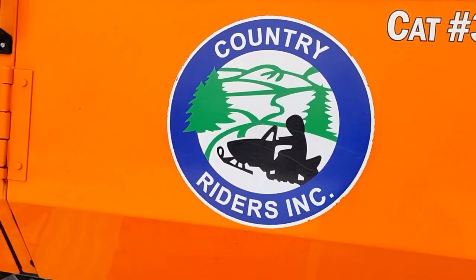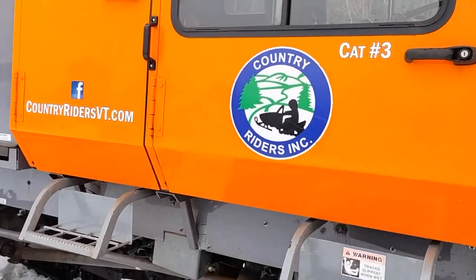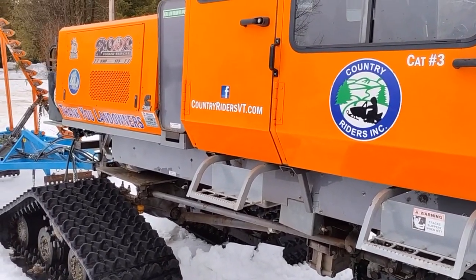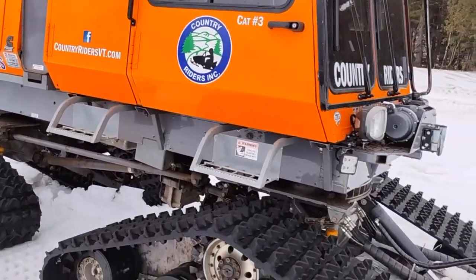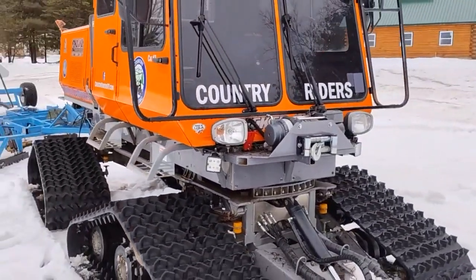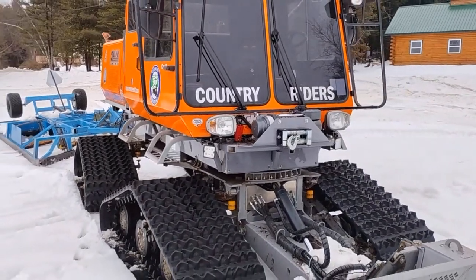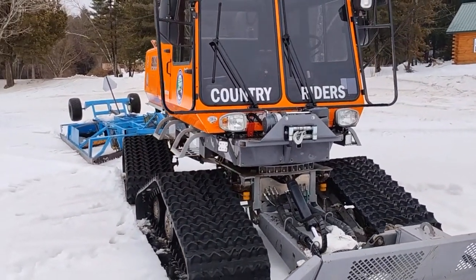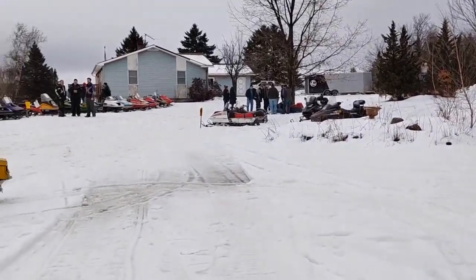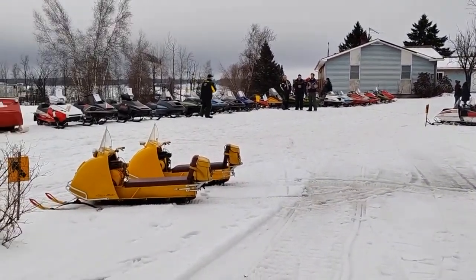Well, good morning, friends. We're here in Newport Center, Vermont. The Country Riders Snowmobile Club in Newport Center, Vermont, as well as the Tetreault family, are putting on a vintage snowmobile show today. We're going to take a look at that real quick, but I wanted to give some love to the Snowmobile Club because they've got a lot to do with this show. So let's pan across. People are still showing up, but this is what we've got so far.